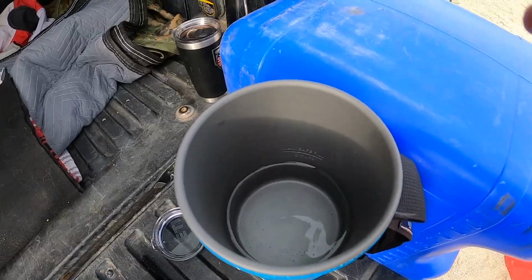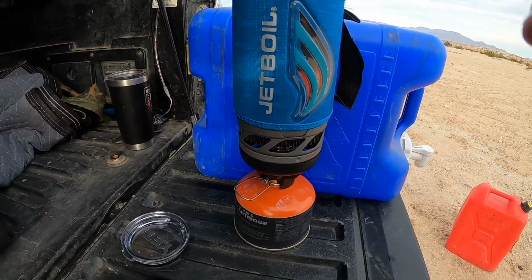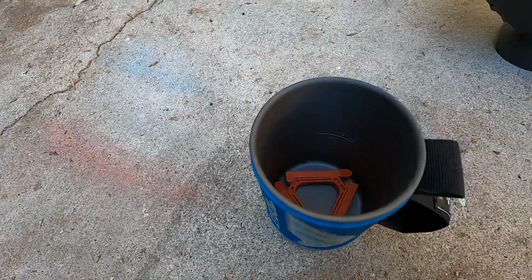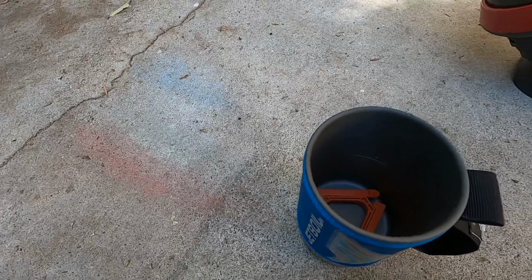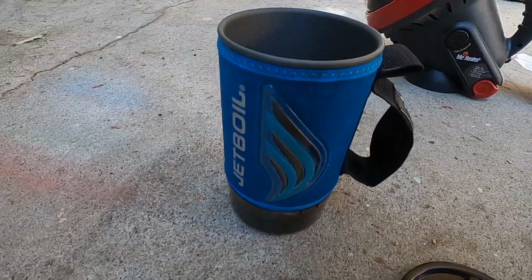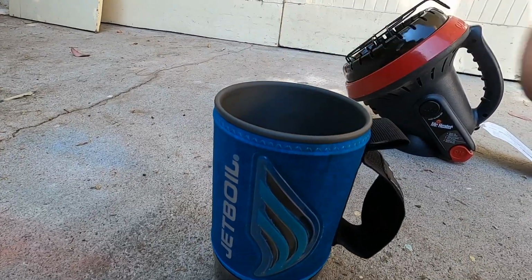full of water, this little wave looking thing will turn orange to let you know that the water is nice and hot, and then you can make your coffee, tea, or even cook up some food in there too. So that was a nice little addition to the collection.